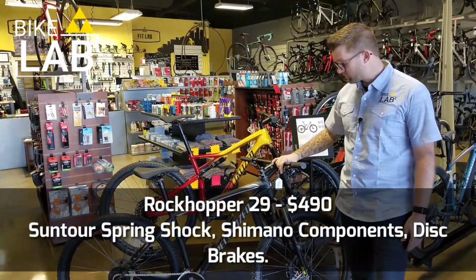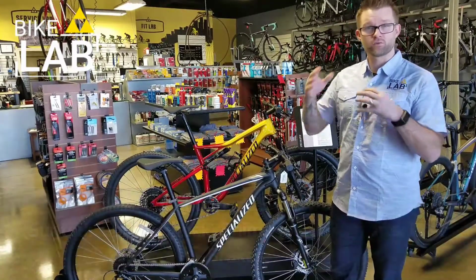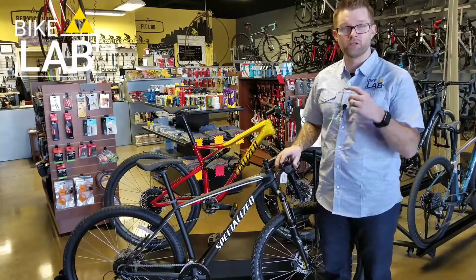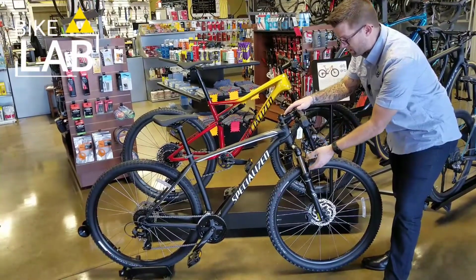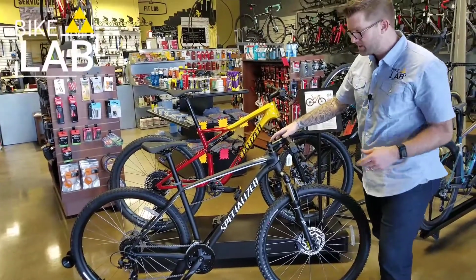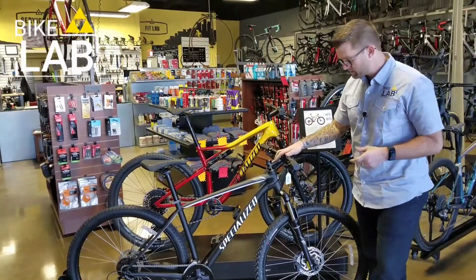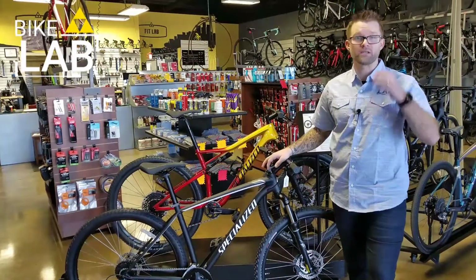It has a SunTour fork on it that's customized to a different size of travel, 80, 90 or 100 millimeters of travel. Travel is how much the suspension moves when you hit a bump. Depending upon the size of the bike, there's more travel for larger frame sizes. It's got Shimano components, very bomb-proof wheels, and a fantastic ride for $490.